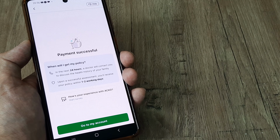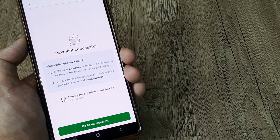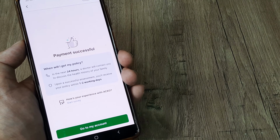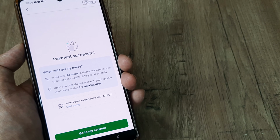So it says that a doctor will contact us to discuss the health history of the family, and upon a successful assessment, we'll get the policy within 1 to 2 working days. So this is basically how you get your insurance under Acko. Now it's very important to understand how much you are getting insured for and other things.